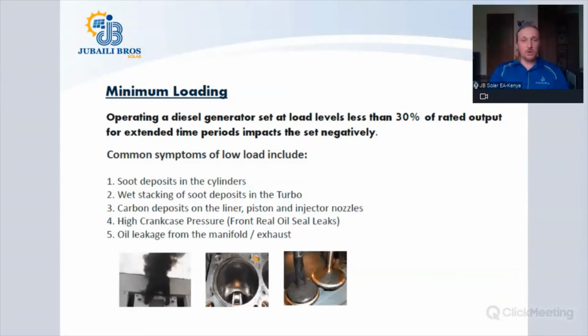Okay, so minimum loading is something that is important for your diesel generators. There's a minimum rated capacity of diesel generators, and if you have your diesel generator operating below that, this is known as the minimum loading. It's usually about 30% of the rated output. So you don't want to run it below approximately 30% for extended periods of time.